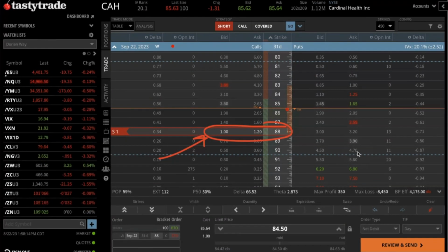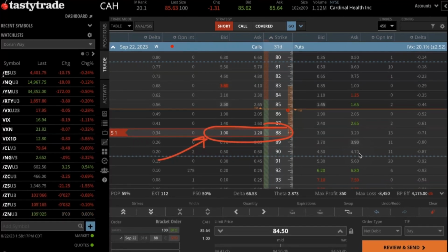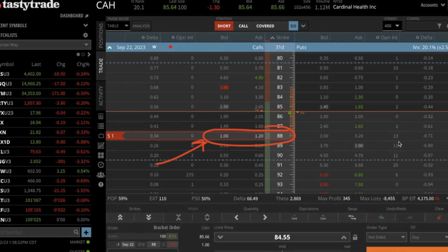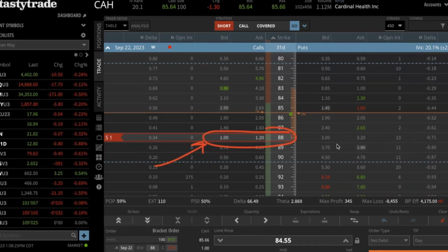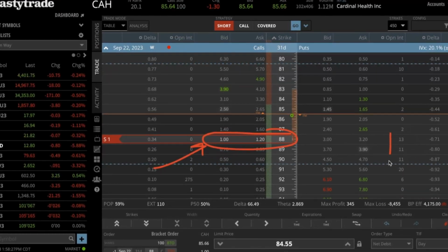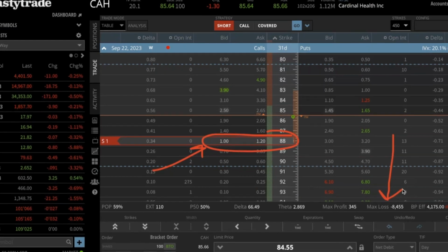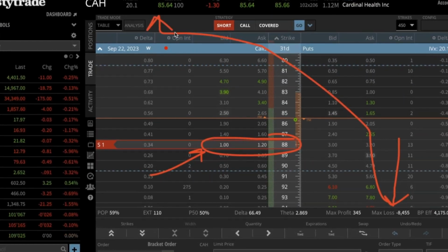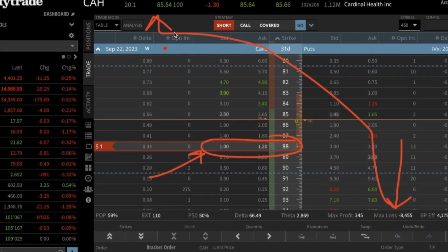So if you're doing the safeguard strategies that we teach to the Dorian Trader, you can start off by selling a covered call. You can do it in the money. You can do it deep in the money. You can do it really far out of the money, something similar to this. But in this example, you're getting a cost basis of about 84.55. It's currently trading at 85.64. So you're lowering the cost basis instantaneously by doing this covered call.